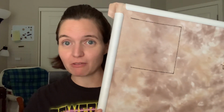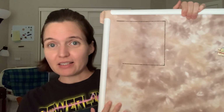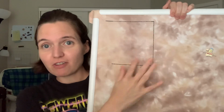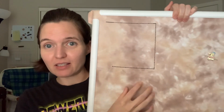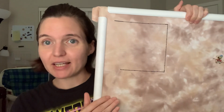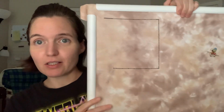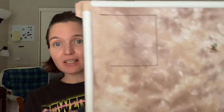This is becoming one of my very favorite Bee Stitch Me fabrics. It's got a nice brown earthy color to it. I think once you start filling in all these squares, the brightness of the mottling, I guess you could say, will kind of die down just a little bit. But I just love this one. So stay tuned till next week.